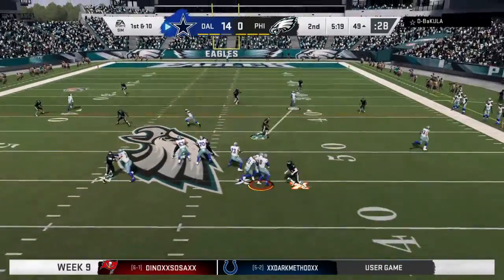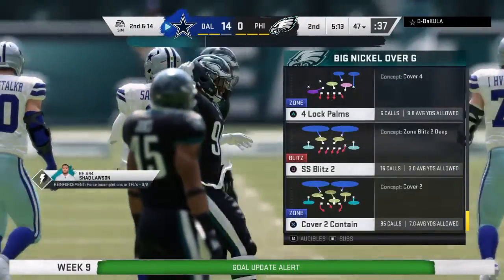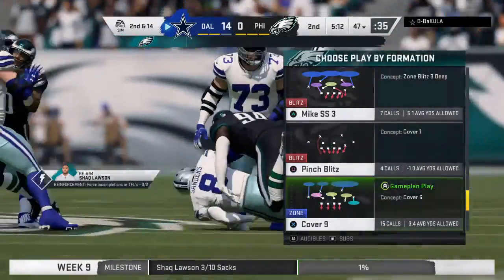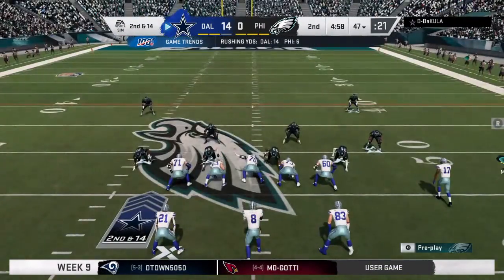Now a play fake here on 1st down. And they're going to get him. He's taken down for a sack back at the 47-yard line. Big Shaq Lawson gets the sack there. Well, maybe that can give him a little bit of a pick-me-up, a little bit of a jolt. One of the few things that's gone right defensively. Because other than that, it's really been a first half to forget.